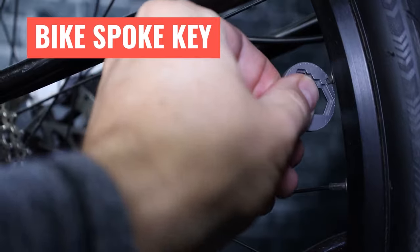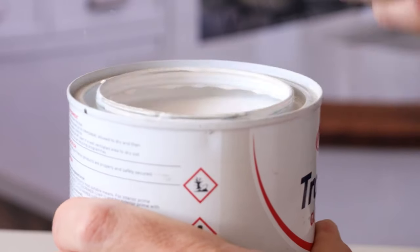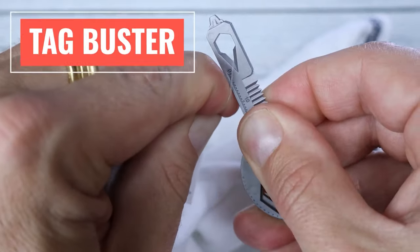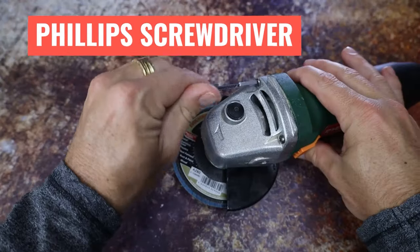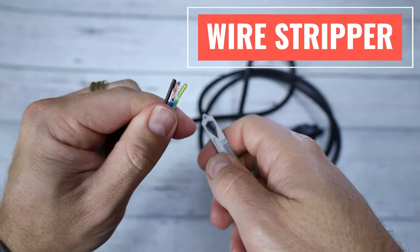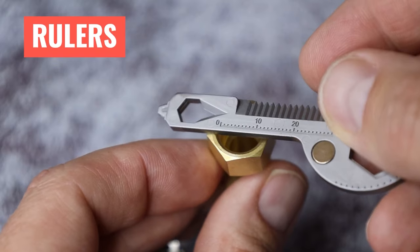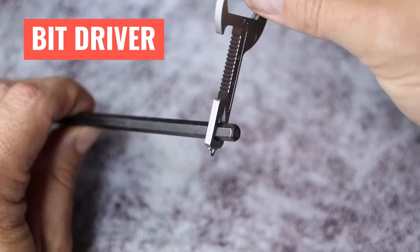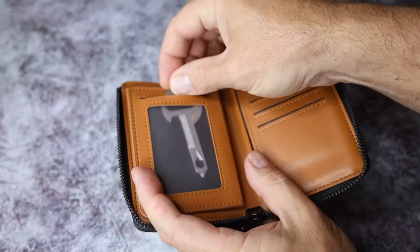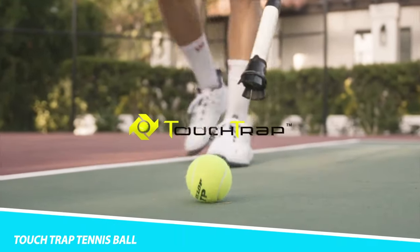Phillips and flathead screwdrivers, a bottle opener, a file, English and metric rulers and wrenches, and a semi-serrated blade. Additionally, it also offers a bike spoke key, box scoring tip, protractor, pry bar, 1/4 bit driver, tag buster, and rod bender. It even sports a neodymium magnet that lets you affix it to metallic surfaces like a refrigerator or toolbox. Crafted through a metal injection molding process, it boasts impressive build quality that consists of a 420 stainless steel unibody design.